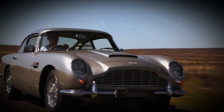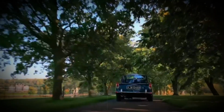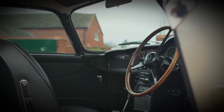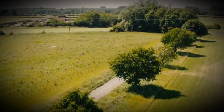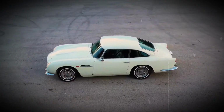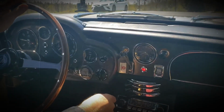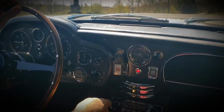Under the hood lies a 4.0-liter inline-six engine producing 282 horsepower and 288 pound-feet of torque, paired with a 5-speed manual transmission that was a leap forward at the time. It could sprint from 0 to 60 in under 8 seconds and reach a top speed of nearly 150 miles per hour. Impressive figures for the era.